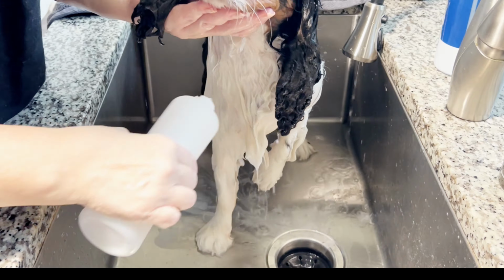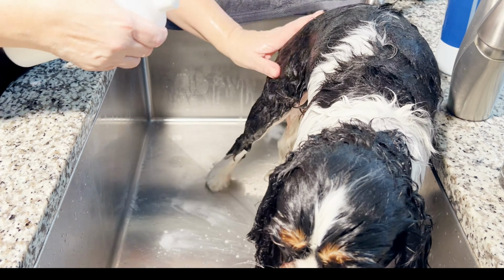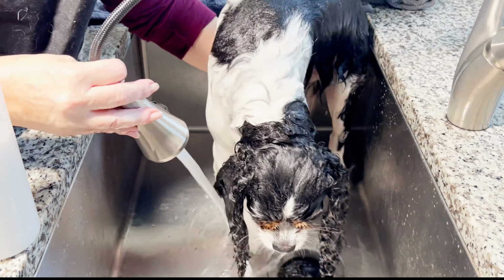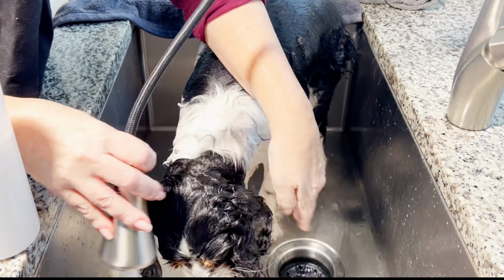After the soap's out, I'll add the conditioner. It's also concentrated, so I add it to the separate bottle to mix with the water. I'm liberal with it and rub it in a bit. Then I'm careful about rinsing out the conditioner as well.